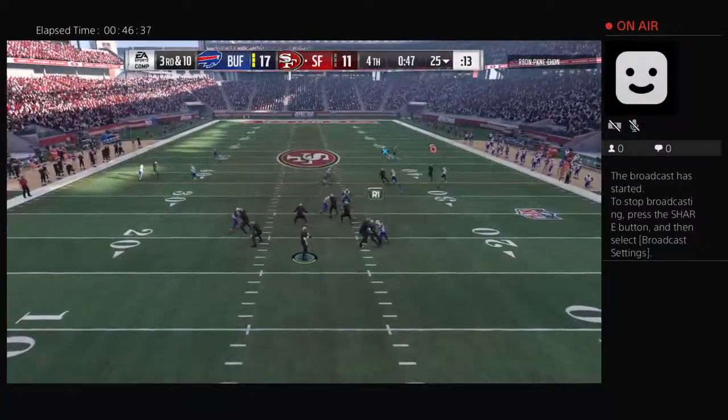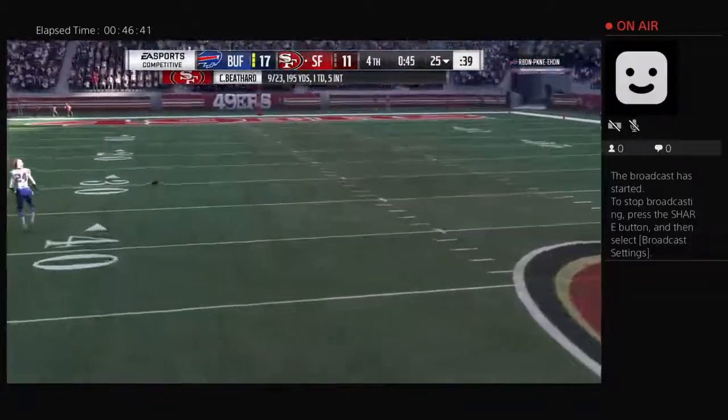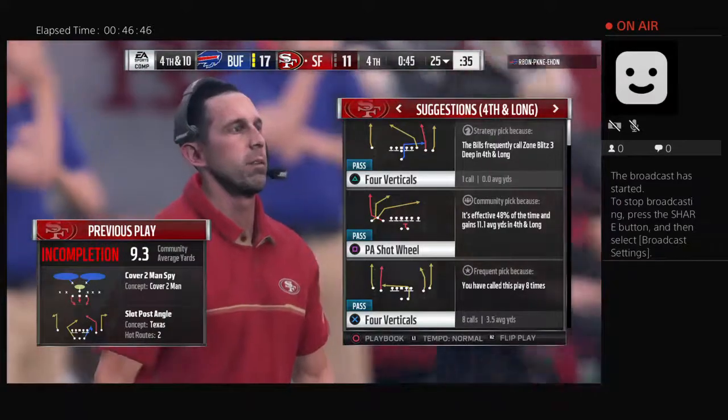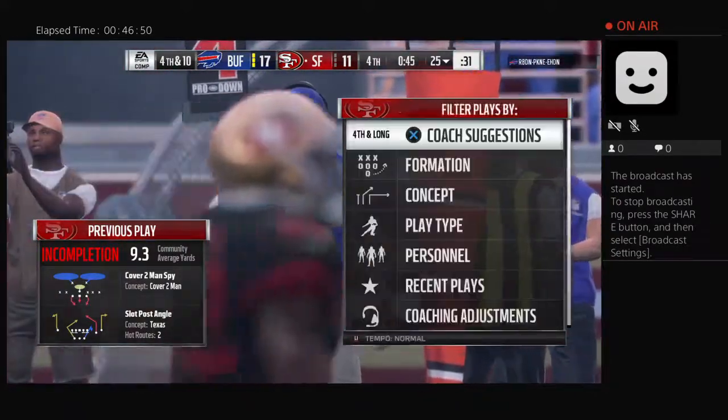Back to throw. And it's incomplete. Took a shot, couldn't connect. This defense looking impenetrable now. 3 straight incompletions. They're giving him nowhere to go with the football. Maybe a little frustrated back there.